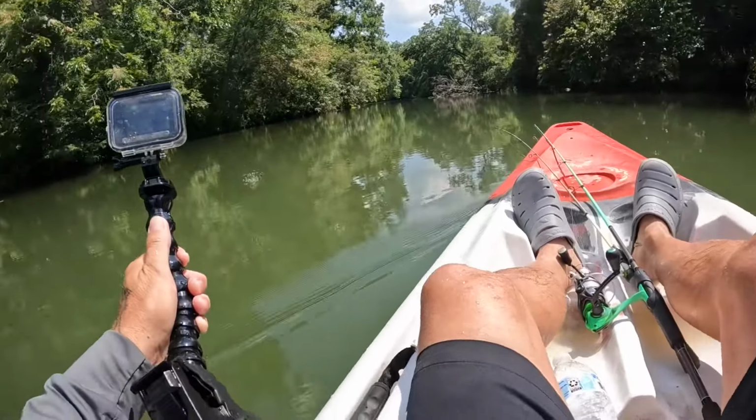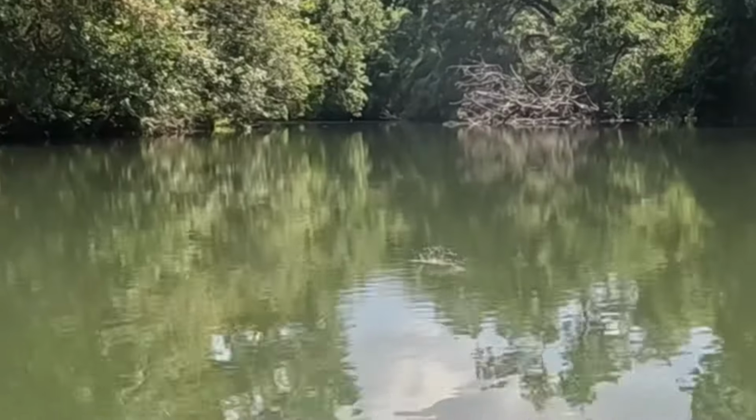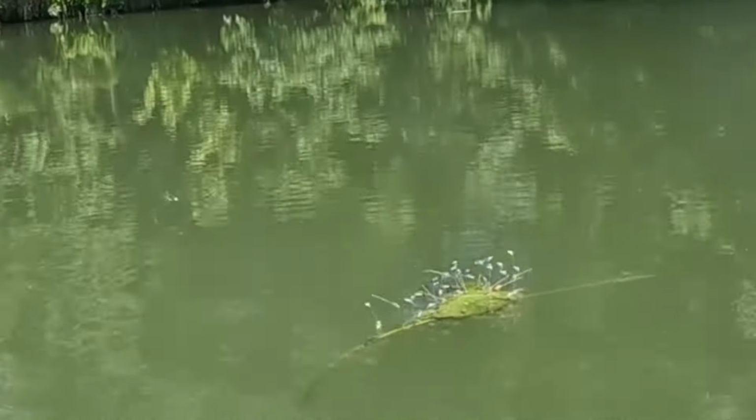Look at that. Look at all the dragonflies on that one lily pad. It's a dragonfly party. Oh, wait, they're doing something else. Never mind. A different kind of party. All right, we're almost to the takeout.